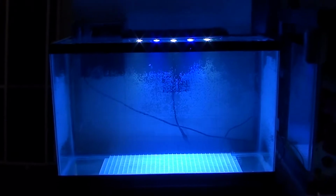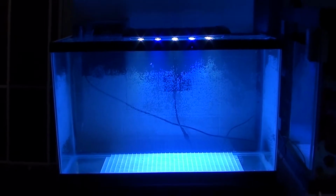I can throw the little skimmer on top. Use the Aquaclear 70 over here. Maybe put Chato inside of it, or Cato rather, however you guys want to say it. So we'll have to see. And we compared it with the halides on the 75-gallon reef, and it's actually not much brighter. And that's the halides I'm talking about.